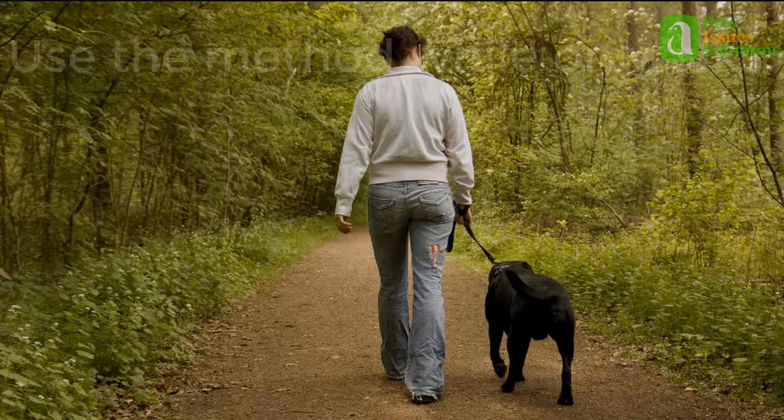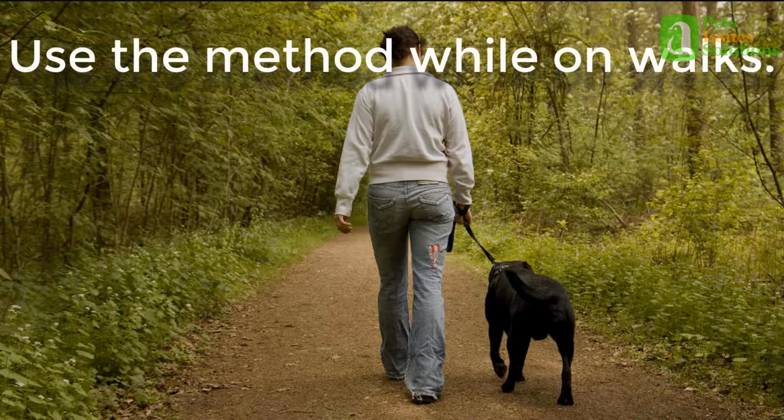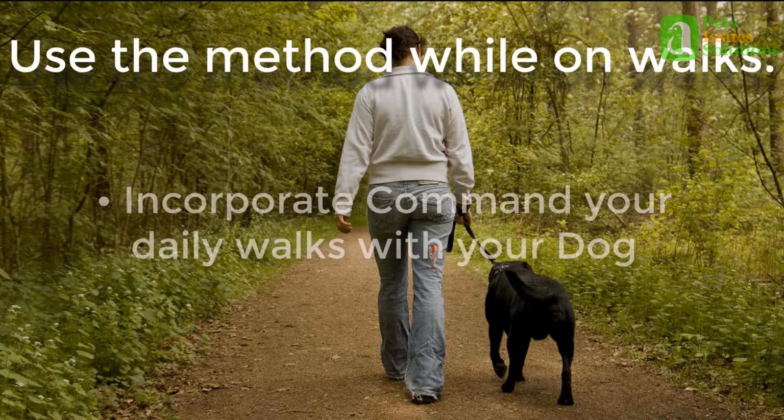Use the method while on walks. One of the best ways to help train on the command consistently is to incorporate it into your daily walks with your dog. This not only ensures that you're regularly practicing the command with your dog, but it also provides a variety of different locations and surrounding levels of distraction to challenge your dog to stay focused.